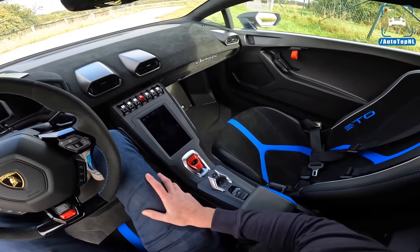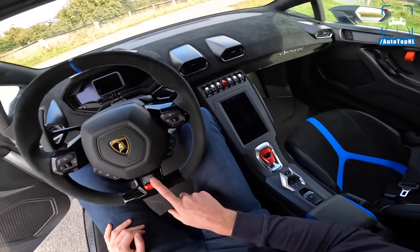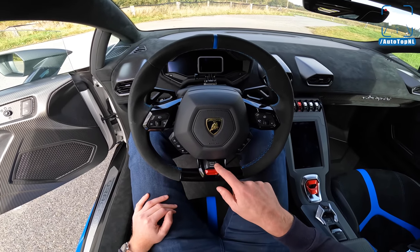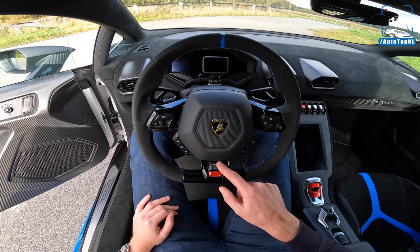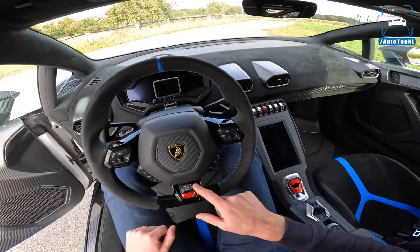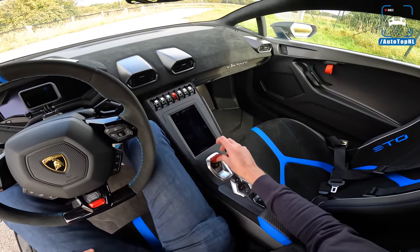Yeah, it is something special in here. It's really, really cool. You can see here the driving modes. So you have STO, Trofeo, and Pioggia, which is basically street, race, wet, I would say. But this car is a track car. So STO is already pretty, you know, die hard. So let's start it up.